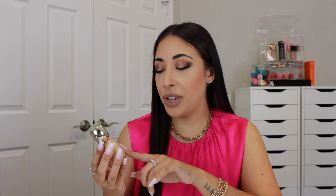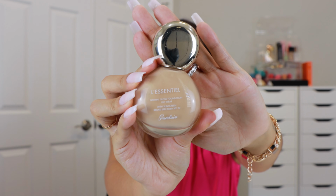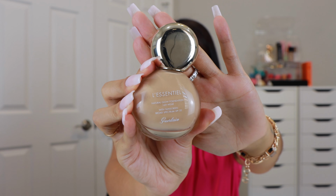So this next foundation is one that is not that popular, but I personally love it. And it is the Guerlain L'Essentiel, I don't speak French, Natural Glow Foundation, 16-hour wear with SPF 20 in it, and the packaging looks like this. First of all, I love the packaging. I would consider this foundation to be more of a light to medium coverage. You can build it up to a medium coverage, but it definitely is not going to be one that gives you full coverage. But what I love about this foundation is how light it feels on the skin.